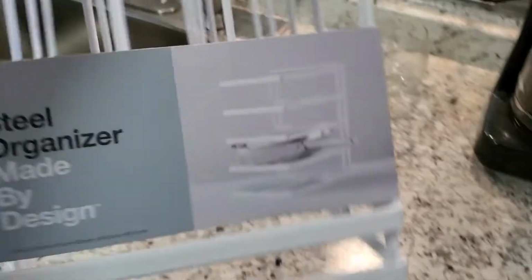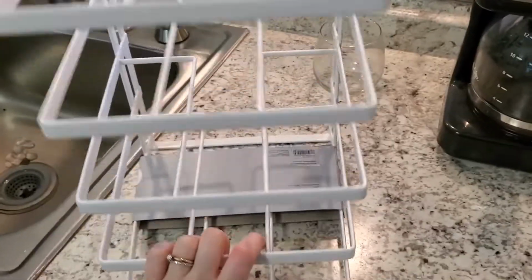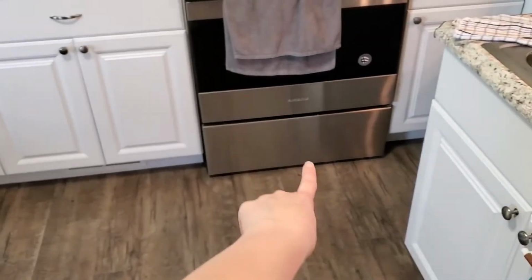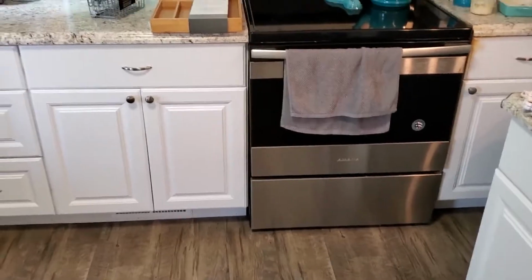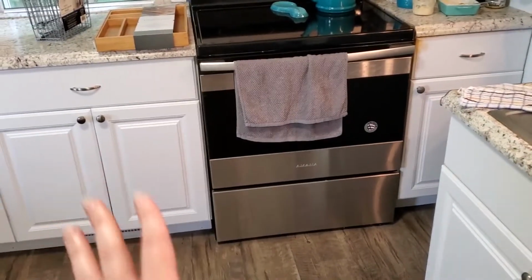And then I also got this, which is hopefully going to be for some of my pans. I'm hoping that this can go down there, because a lot of my pans I store in here and it's such a mess. It's so irritating. Or I'll just store them in the oven for quicker access. So yeah, I'm gonna try and reorganize all of that stuff.